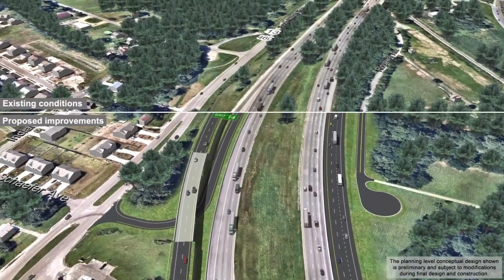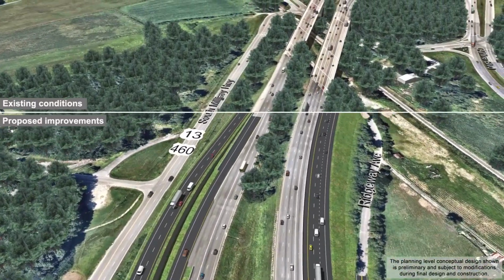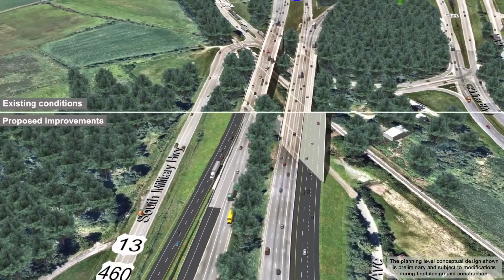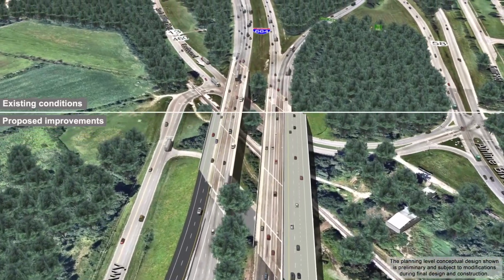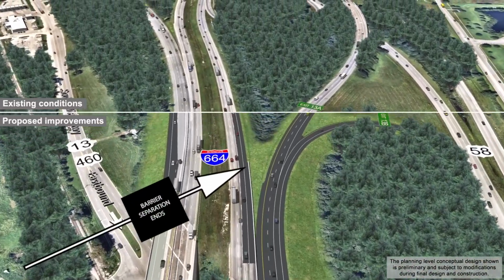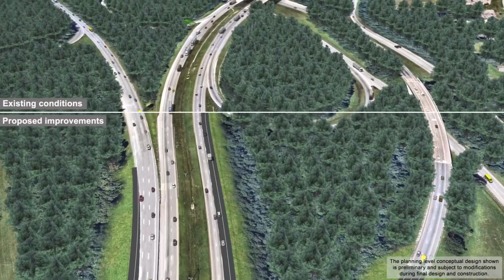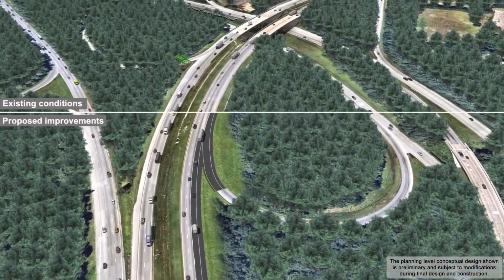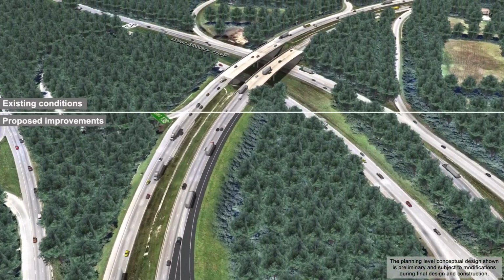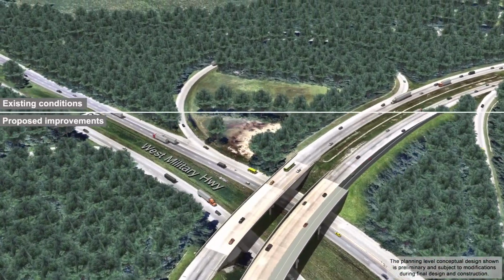Two new travel lanes for I-664 North, a widened bridge, and a barrier would be constructed to provide separation and reduce weaving conflicts between I-664 North mainline motorists and those who would exit at Exit 13A or 13B. An additional travel lane would continue along I-664 North, requiring the widening of the West Military Highway overpass. This lane would continue northbound north of Jolliffe Road.